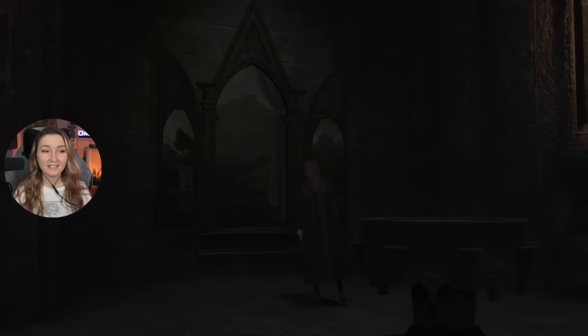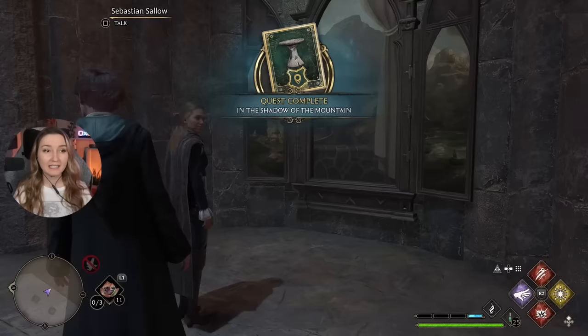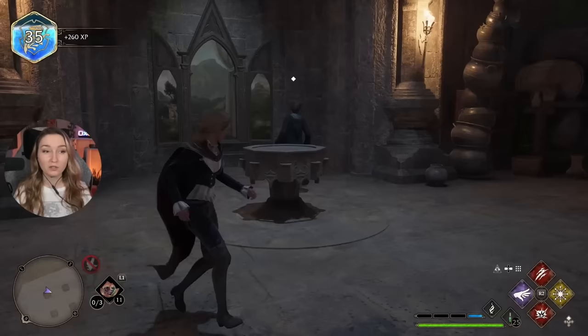Why did the Keepers want to keep Isadora quiet? Why destroy her portrait? Quest complete. The Shadow Mounted. That was a great quest too. They've all been fantastic, but this is even better.